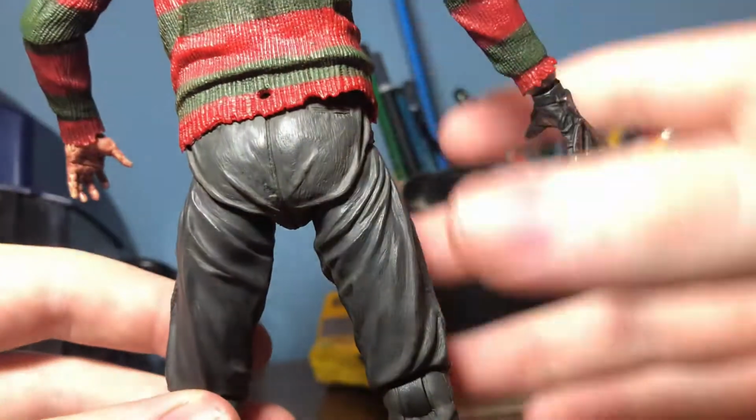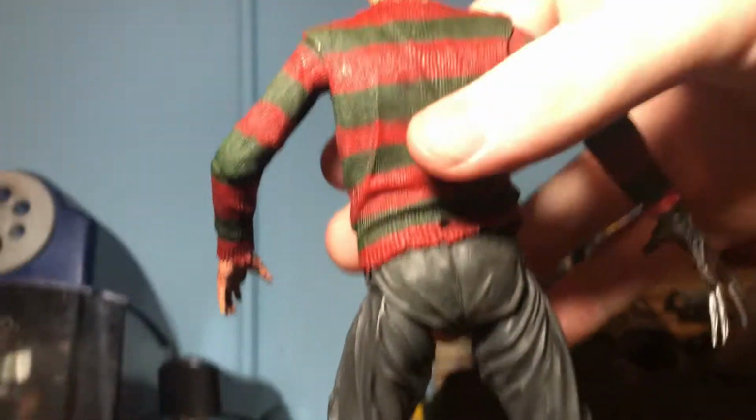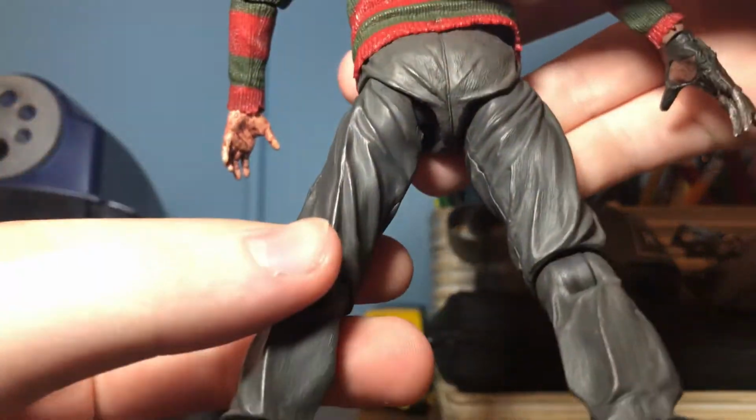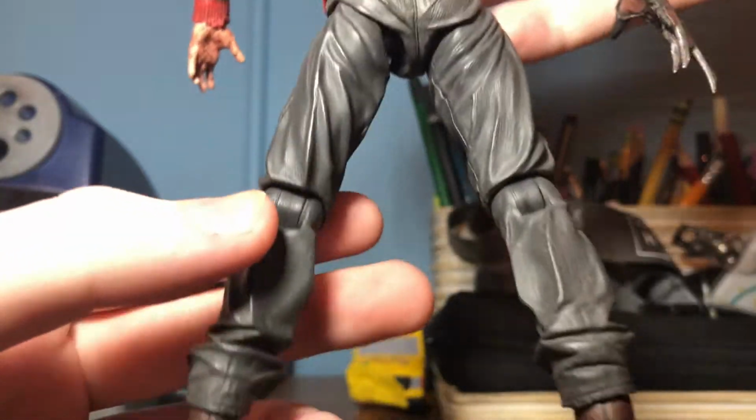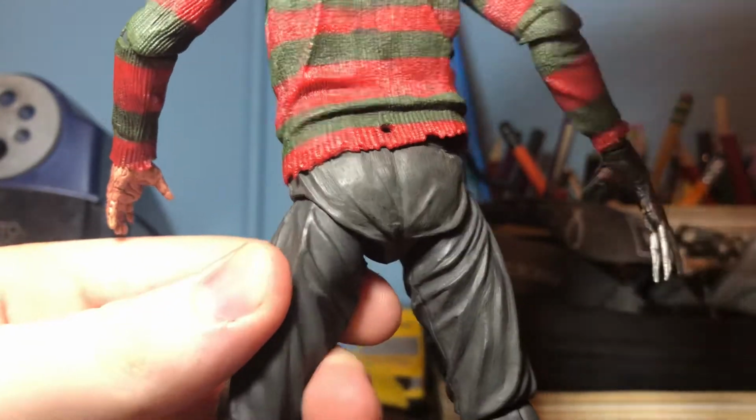Obviously in the back right here, it's normal Freddy stance. He's just standing sort of to the side a little bit, and all the wrinkles in his clothes, I just love that. I love all the detail NECA puts into it. I think it's just great. It comes with a ton of stuff. All the rips and tears inside Freddy, which is great.